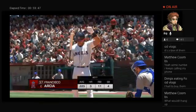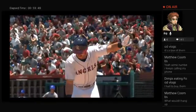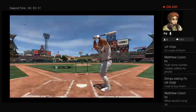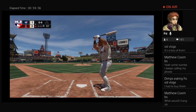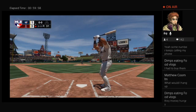Now batting, number 37. This will be his first trip to the plate in this one. One of the keys to securing a win, they want to keep the pressure on and try to build that lead as much as they can moving into the later innings.